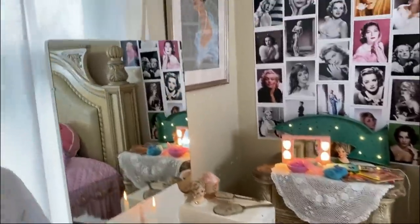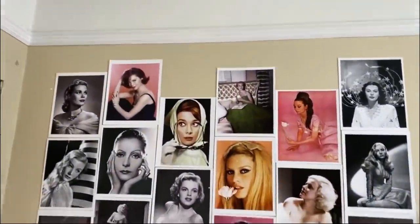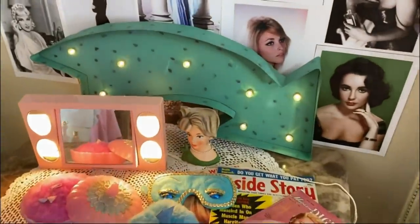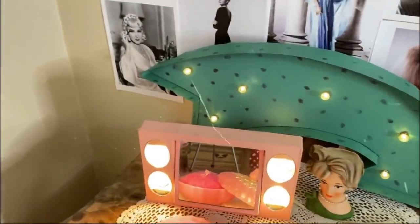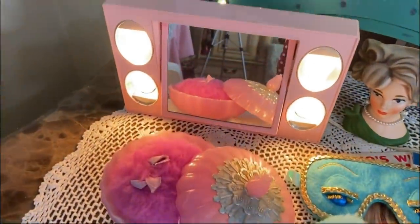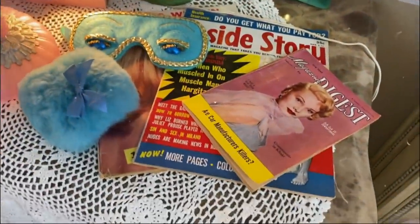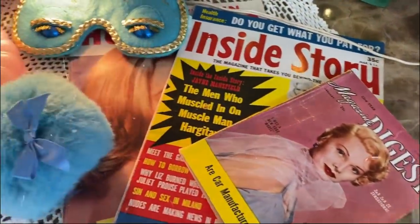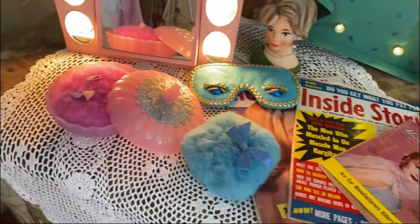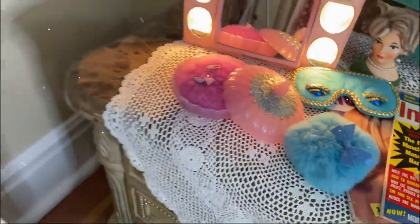So this is what I have so far. So here is my final old Hollywood movie star wall with all the portraits. And then I have this light up arrow, got a few years ago from Graham and Brown, but I really like the lights. It kind of has that Hollywood look. And then I have Sharon Tate's vintage vanity that looks really nice there. And then I have my old Hollywood gossip magazines, as you can see here, that kind of add that final touch. Then I have my Breakfast at Tiffany's sleep mask, some vintage dusting poofs.